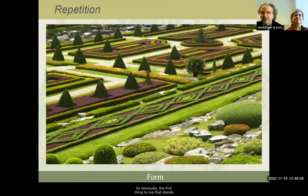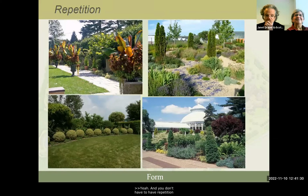So obviously the first thing that stands out to me is the conical forms of the yews, the repetition of that. We have the repetition of the reds, how that ties everything together. We have the repetition of that diamond pattern in the foreground. So there's a lot of repetition going on here in a very complex manner. Even though the layout of this garden is geometrically very simplistic, the complexity built within that simplicity is pretty staggering when you think about it.